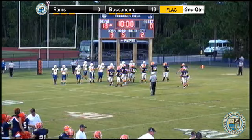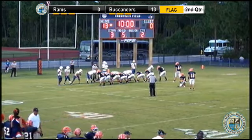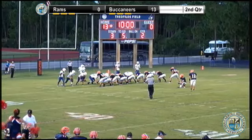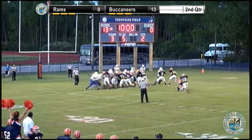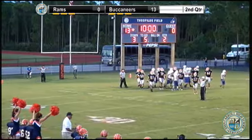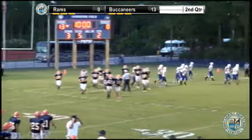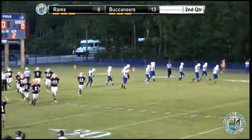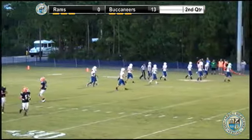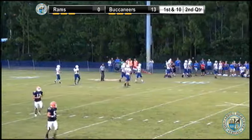Personal foul charge against the Rams. It will be assessed on the kickoff. And then Cooper Hopkins' PAT attempt is no good. And with 10 minutes remaining in the half, Buccaneers remain on top by 10 to nothing.